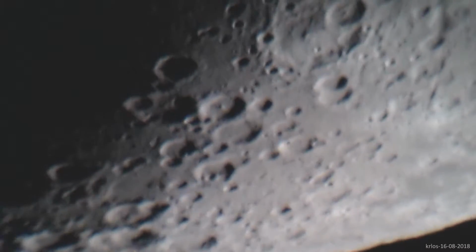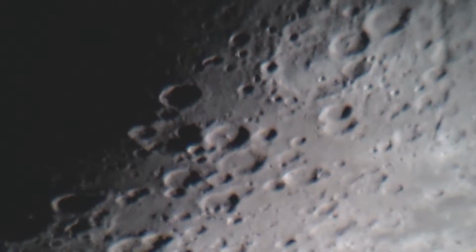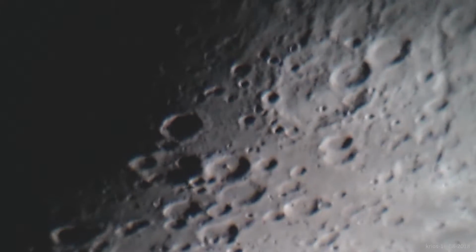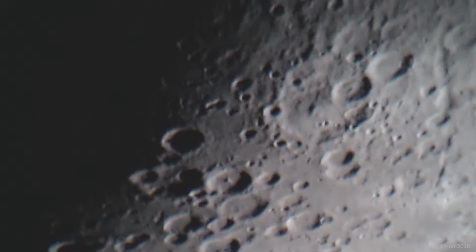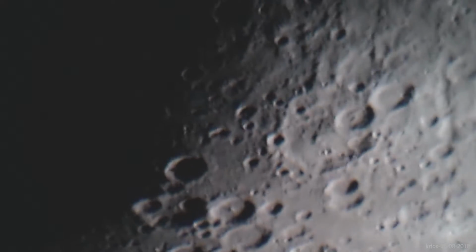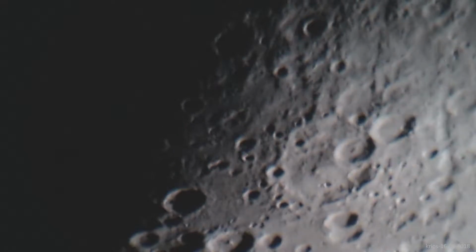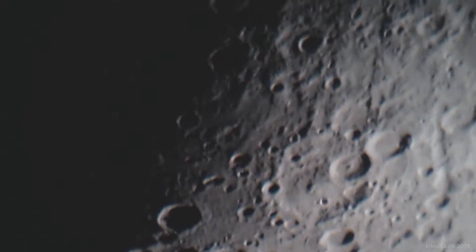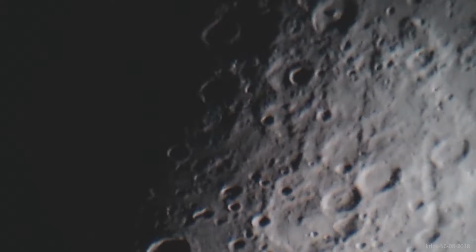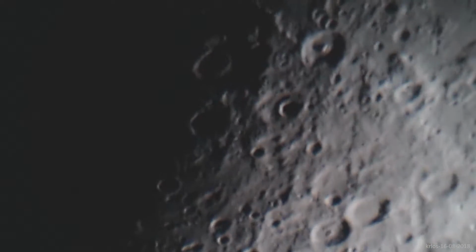When we have a full moon, it's very difficult to observe features on the moon. But when we have a waxing crescent moon like we have right now, because of the terminator, the divider line between day and night on the moon, along that line we can see features, we can see things in more detail. And tonight the most prominent one is the Sea of Nectars, Mare Nectaris.